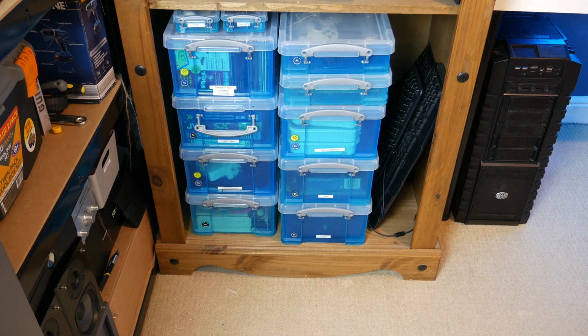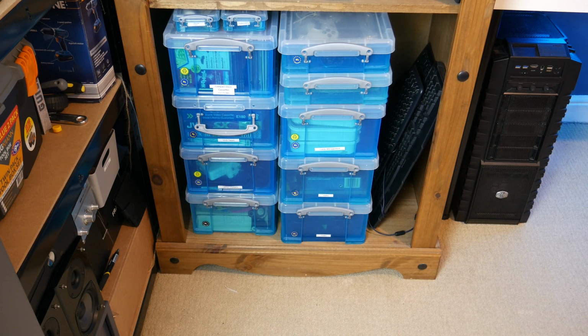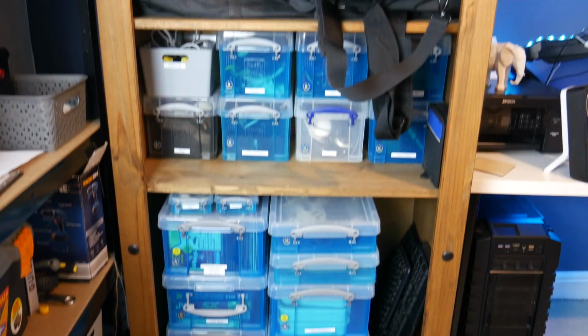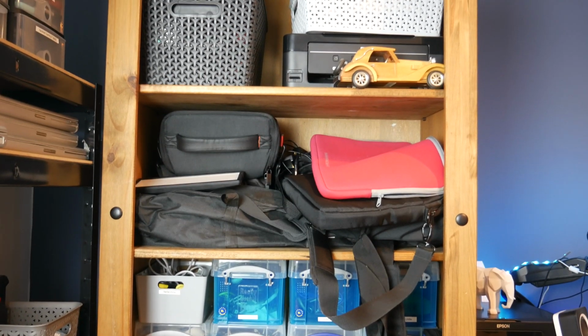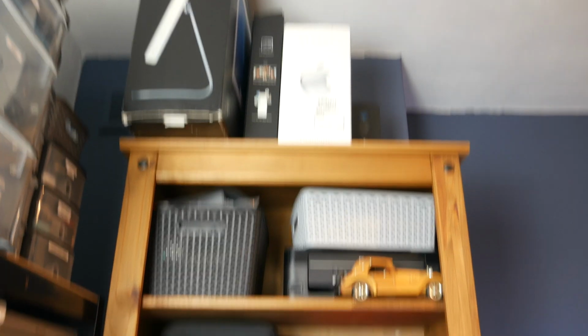Okay, so now this is my other storage unit. Again, it's not particularly tidy. It's a lot better than it has been, but it's still not looking great. If I just give you an overview, that all looks pretty neat until you get to there. That's just all my camera things and laptop cases just plonked there. Then above there isn't too bad, and then up there is some Apple boxes. Could be neater, but for now it will do.